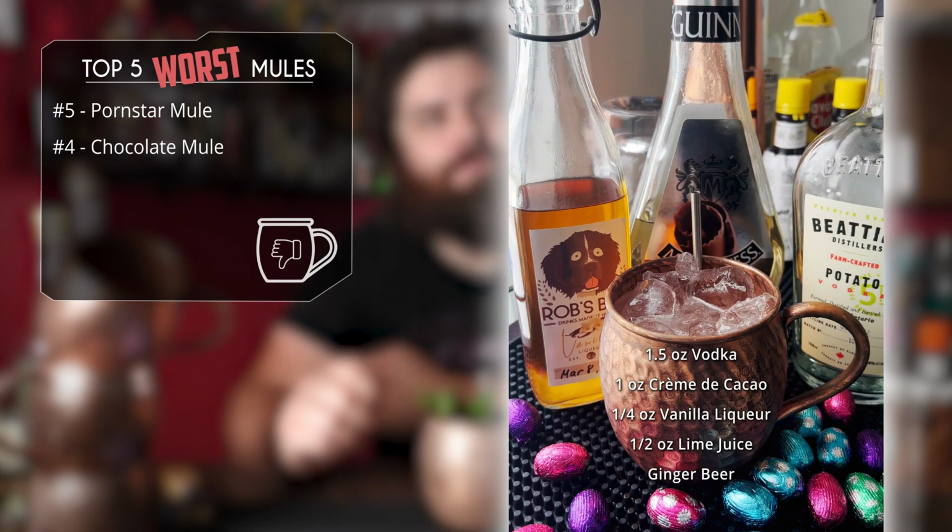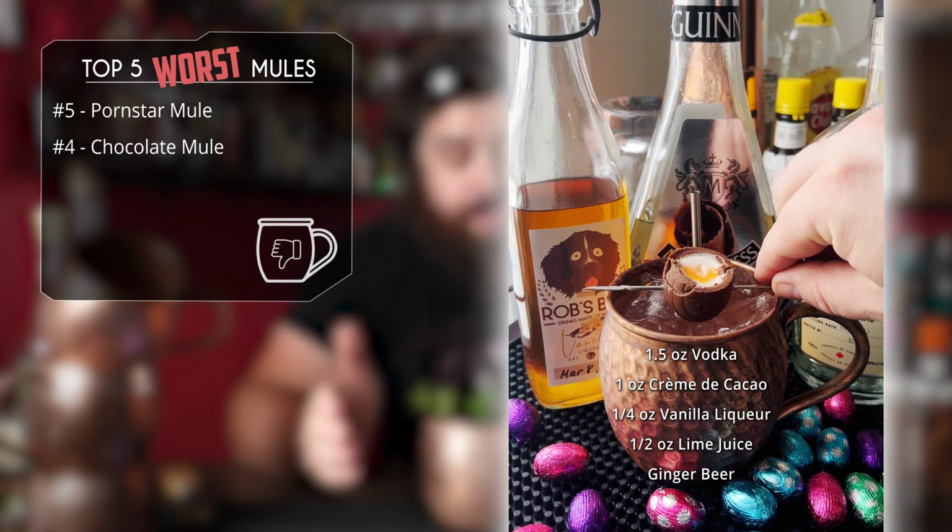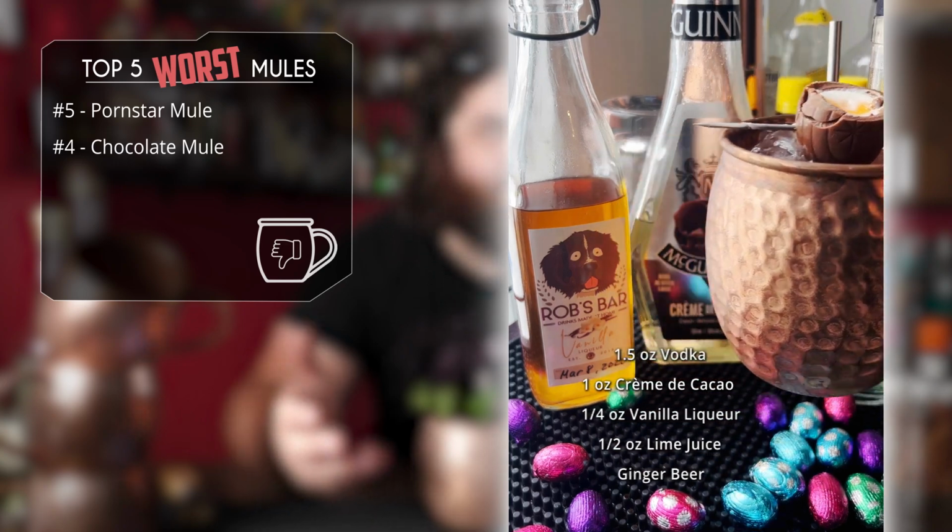And kind of two things. One, also very sweet. And secondly, the chocolate and the ginger. I'm sure there's a way to pair those two things together where they're good. In this particular one, it really didn't work out very well. The chocolate, the sweetness, the ginger, no, just didn't work for me.